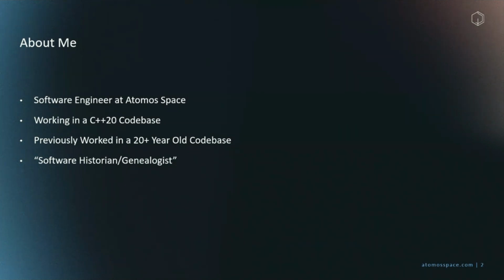So, here's just a little bit about me. I'm a software engineer at Atomo Space with Keith, and I'm currently working in a C++20 code base. However, before that I worked on a 20-plus-year-old code base that's been through all the legacy struggles of trying to improve.